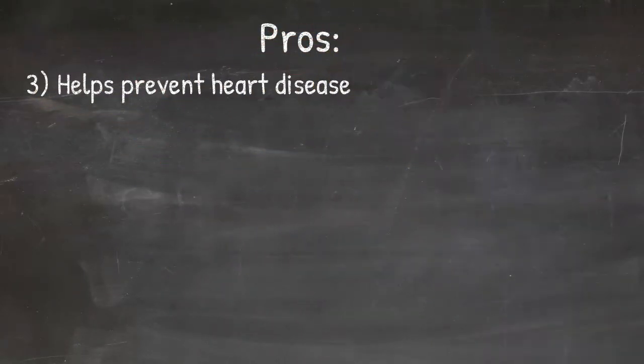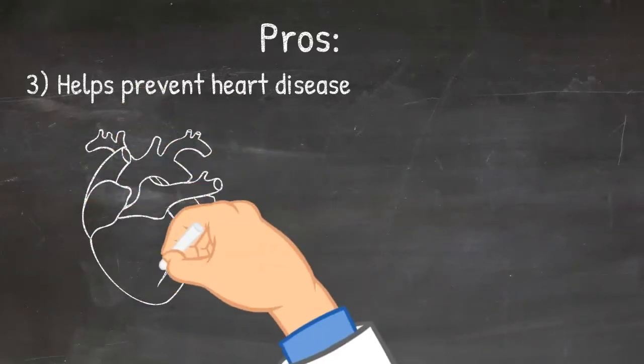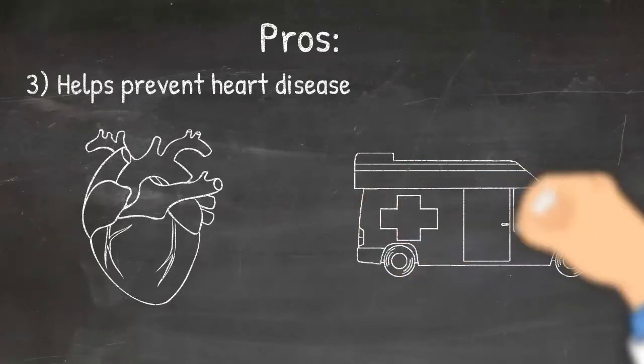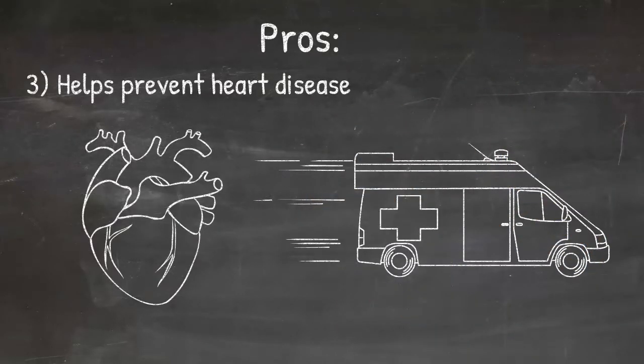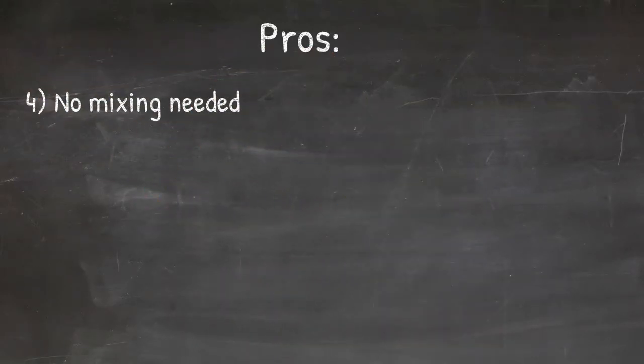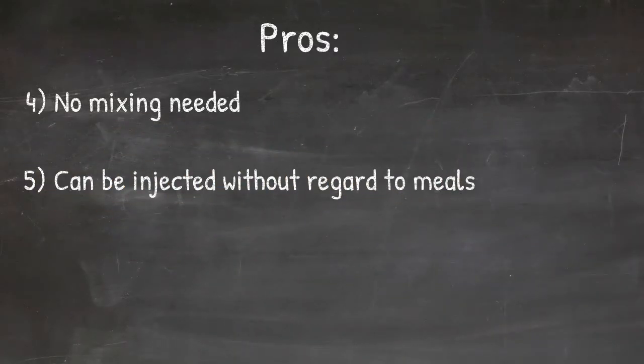Victoza also has some heart disease benefits. It has studies showing that it can help prevent heart attacks, strokes, and death from heart disease, which is a pretty big deal for a diabetes medication. The last couple pros I would mention here is that there's no mixing needed, and it can be injected without regard to meals, unlike some other medications in this drug class.